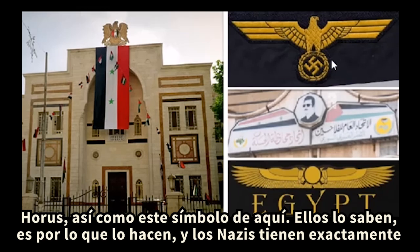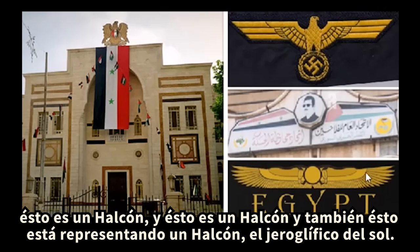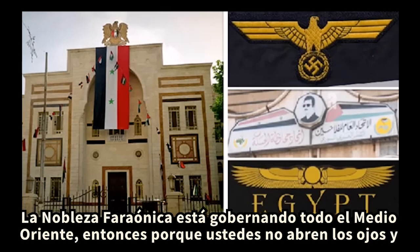And the Nazis, they had exactly the same thing here. Within the circle, the swastika. And then you got the wings of Horus. And this is a falcon. This is a falcon. And this is a falcon. And also this is depicting a falcon, the sun hieroglyph. So Pharaoh's nobility, they're ruling all over the Middle East.